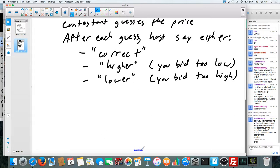Okay? That's the game. Does that make sense? I don't know if you've seen it or not, but basically we're trying to guess a price, and the only information we're getting back after each guess is whether we need to go higher or whether we need to go lower. Okay.